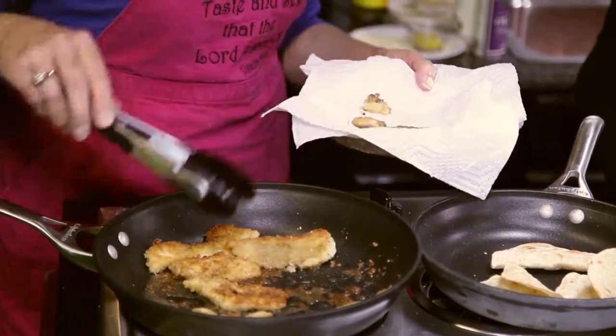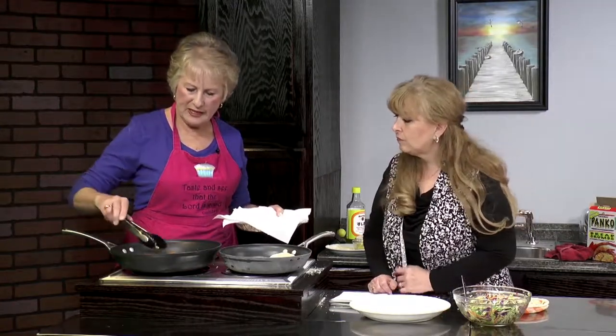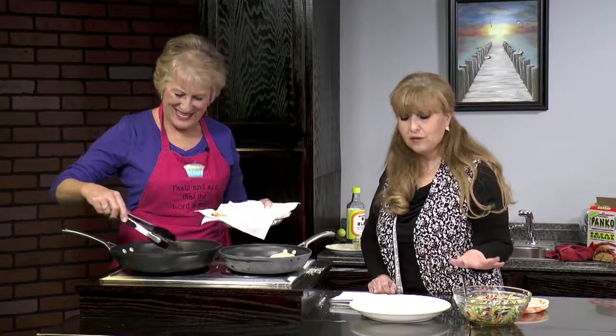But with fish tacos, you can have small pieces, you can have long pieces, you can have chunks. There's no set way, because it doesn't have to look pretty, because it's going to go on the bottom of the taco. And it's going to look pretty no matter what. It's not going to be sitting on a plate by itself.